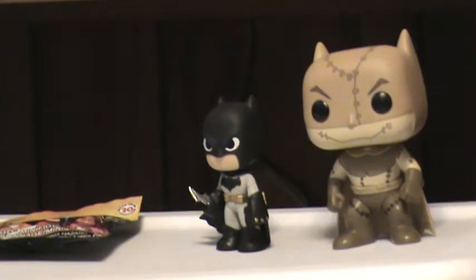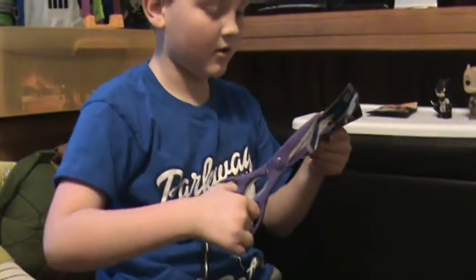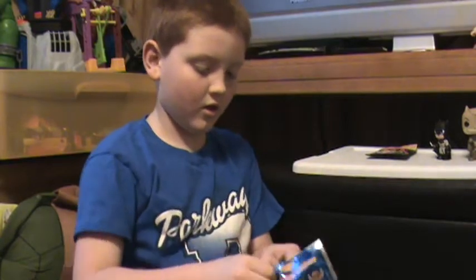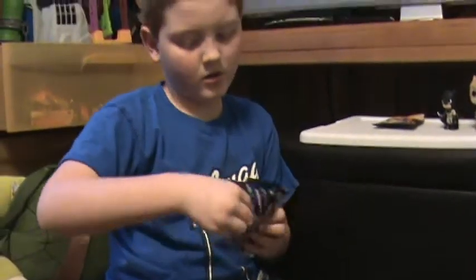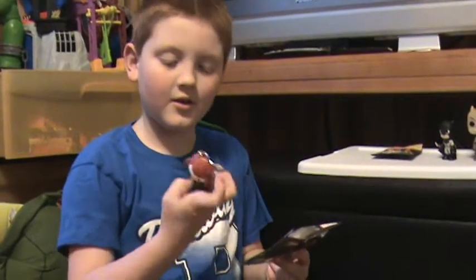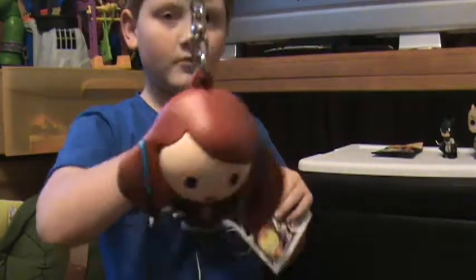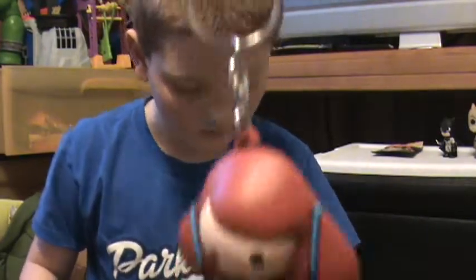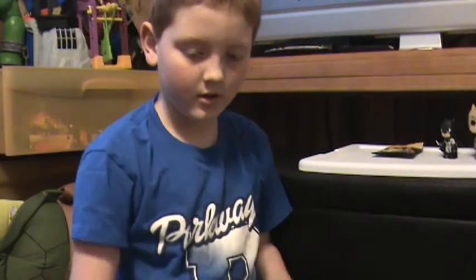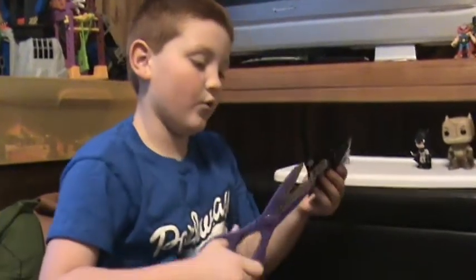Next up, we gotta do the Marvel Keychains Series 6. Black Widow. Let me see. Awesome. How many keychains do you have? I got a lot. We're going to put this one down and we're going to do the Legos.